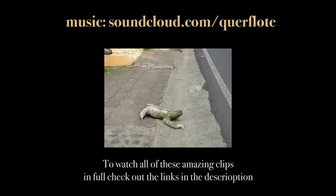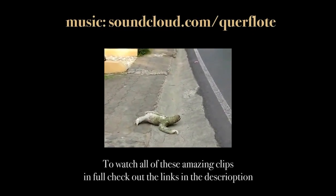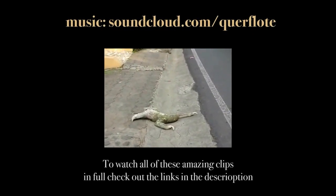Why is this sloth crossing the road? This is gonna be a very, very long joke.